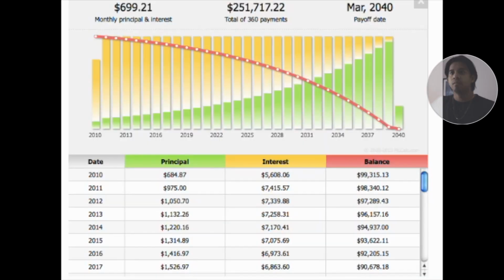To calculate the interest amount, you take the principal amount which is left on your mortgage and you multiply that by your interest rate divided by 12. So the more you pay down the principal, the less interest you will pay with every payment after that.